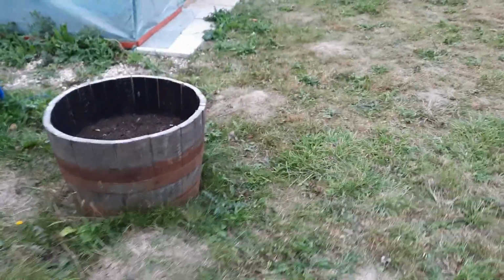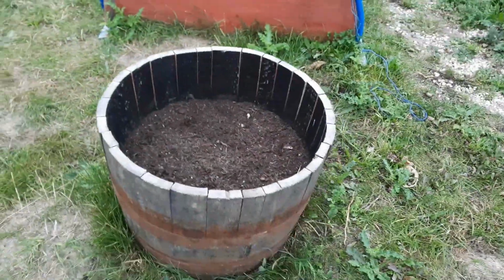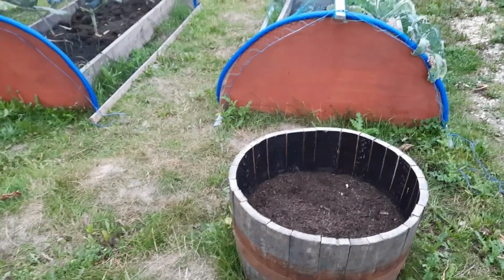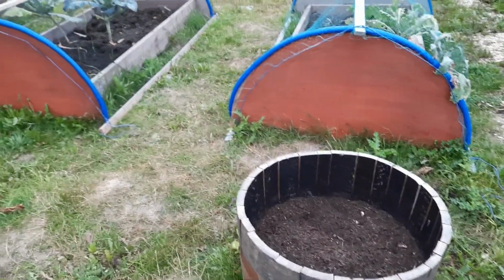I do have this spare barrel, and I have got some potatoes that have chitted. So I'll just get rid of that weed. I am going to pop those into this barrel today and just see if we can't get another crop set away to harvest at Christmas time.